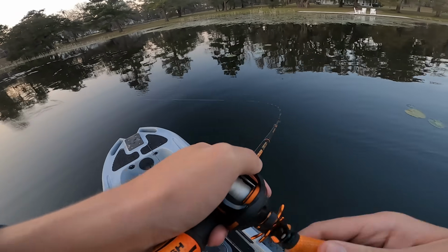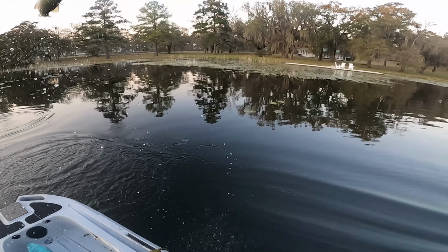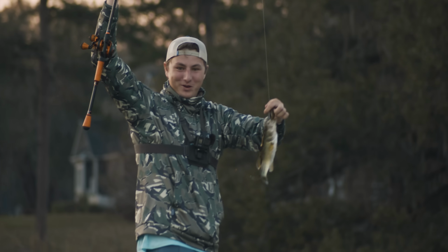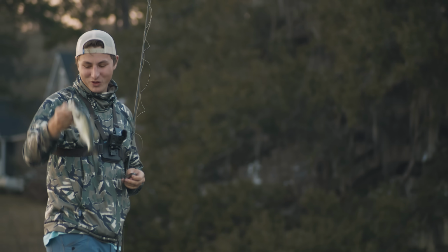Oh, yes. That is so cool, guys. And I see the fish before it even bites. Number 6, I think. Heck yeah. Guys, that's so much fun, even though they're small.